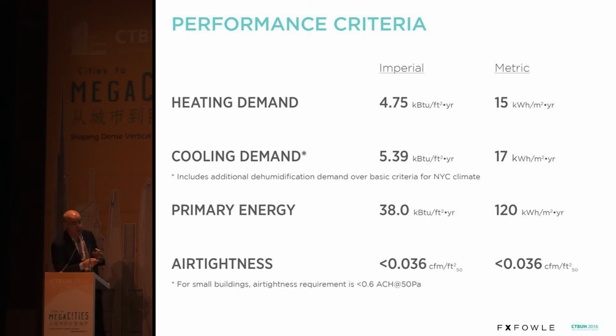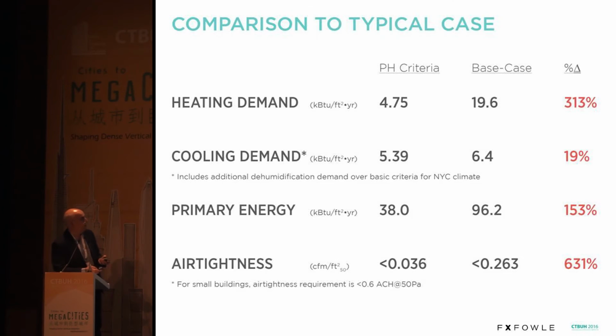These are basically the universal requirements for PASSIVHAUS in terms of performance. As an architect, I look at this and I say, well, what does this mean? I really have to put it into some context. So this is in comparison to a good solid housing type of project that we would do. The heating demand is 3 times our base case here versus PASSIVHAUS. Cooling demand is pretty close. Primary energy is significantly higher, and 6 times the air tightness. So this is a good practice building, but you can see there are some very significant differences.